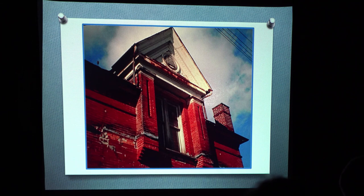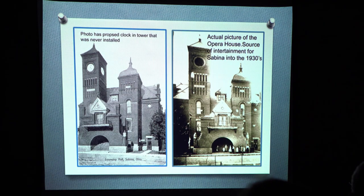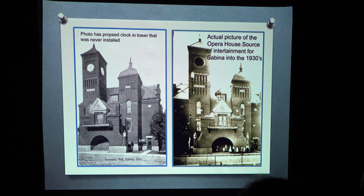Where's this? Municipal building. Who said that? I did. Oh, Sharon. Yeah, municipal building. There he is. The little porch on the municipal building there.